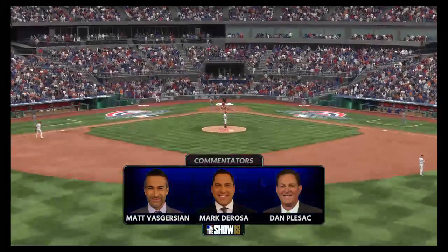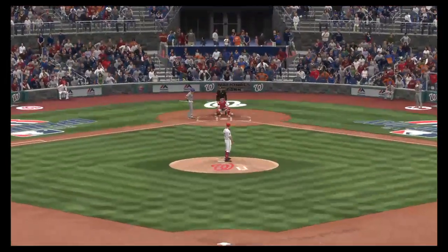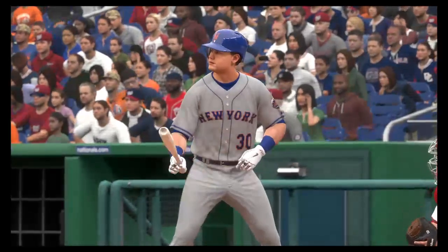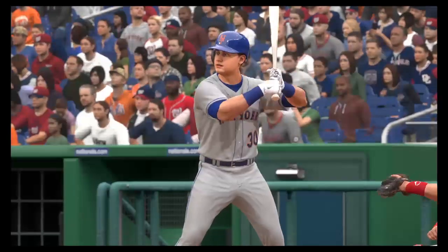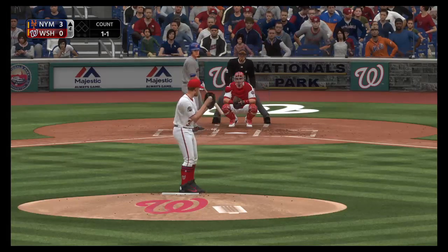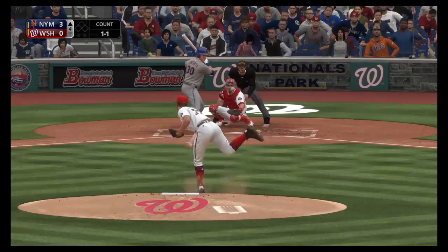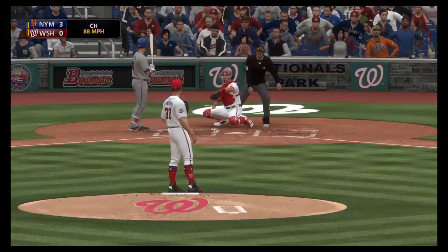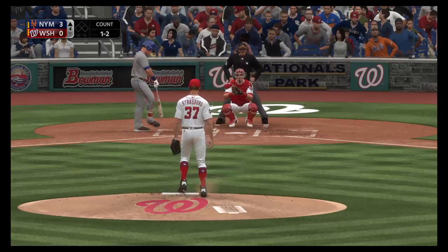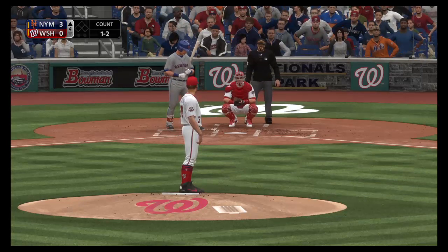With Mark DeRosa, Dan Plesac, Matt Vasgersian, as Michael Conforto digs into the left side of the batter's box to start things out. Conforto behind, the ball and 2 strikes. Not too often do you see a changeup come across at 88 miles an hour on the gun. Still effective when you're throwing a fastball in the high 90s, though.